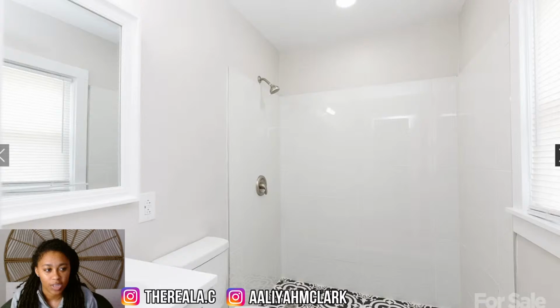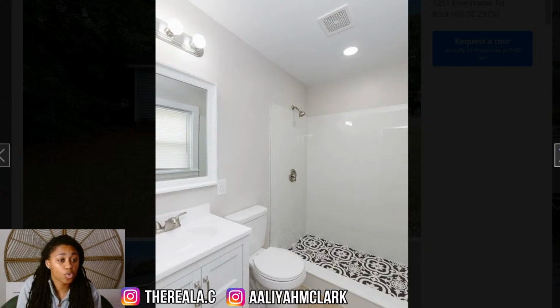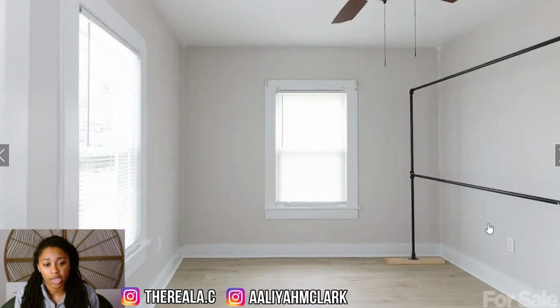So yeah, shower looks good. I don't see anything wrong with the shower at all. Consistent bathroom tiling, and the floor. I'm really glad that they just kept the floor consistent. They didn't skimp out on.